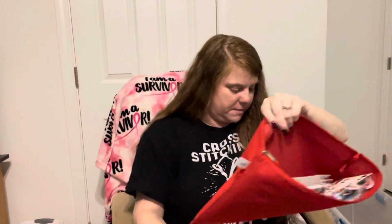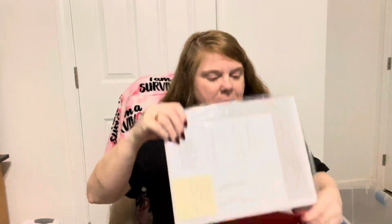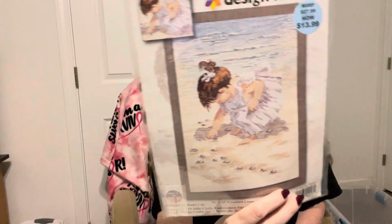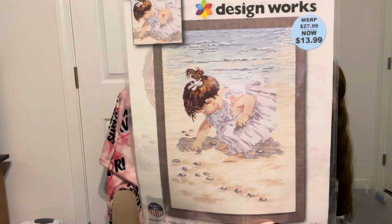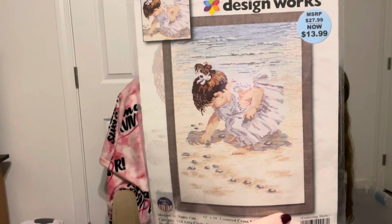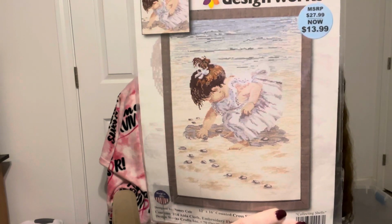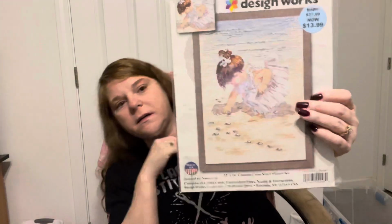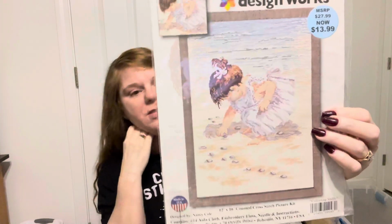2022. Here we go. This one is called Collecting Shells. It's Design Works, which is a division of Janlin Corporation. And this little girl reminded me of my girls when they were little. This could be either one of them, absolutely either one of them. They had the same hair color, and yeah, it just reminded me of my girls so much.